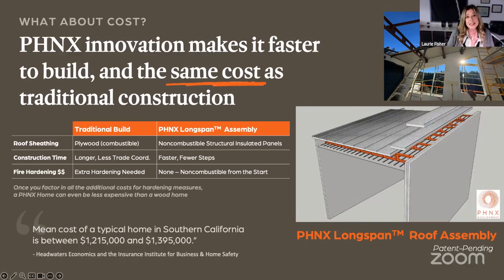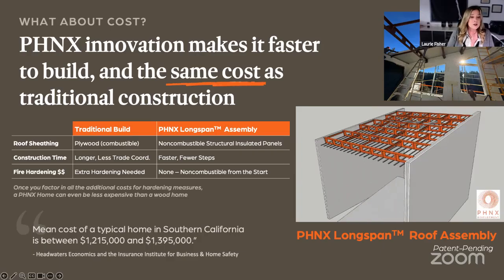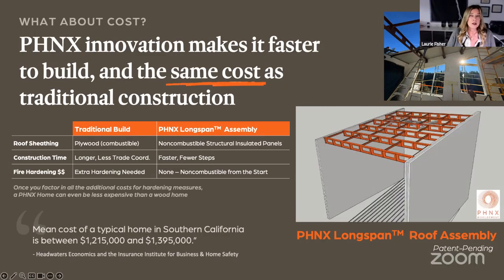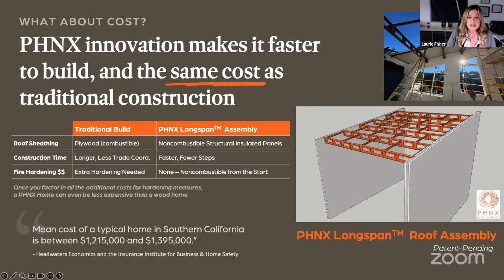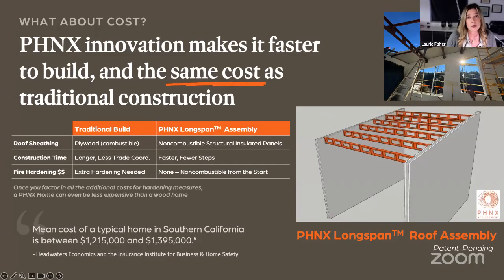So once you really get into that, you can see how we save money. And it's also very important to say, and we'll touch on this when we talk about the offsite versus prefab discussion, none of the materials that we're using are new or bizarre. We use concrete and steel. Every single material used in a PHNX home is a material and method that any contractor with a decent amount of experience is familiar with.